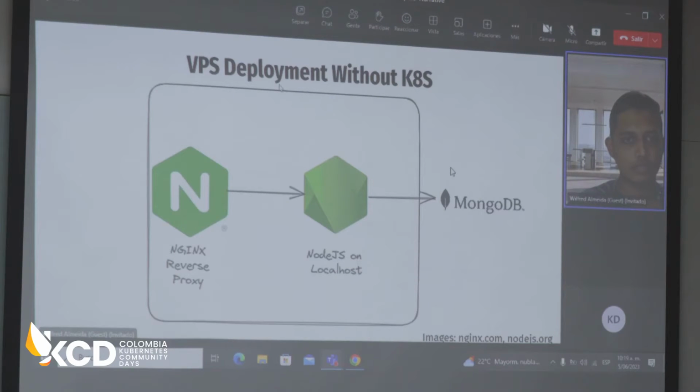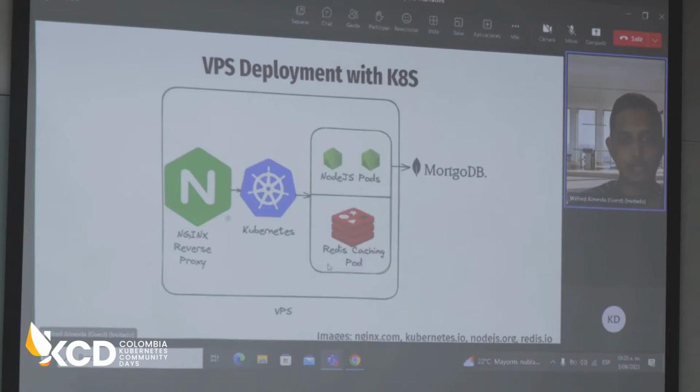The VPS deployment, which I did with Kubernetes and without Kubernetes. The VPS has an Nginx server running as a reverse proxy, and whatever traffic was there, it would send on to the Node.js application running on localhost, which in turn communicates with MongoDB, and the application would be served. Nginx gives some default load balancing, but it was not sufficient for me, so I decided to go with Kubernetes.